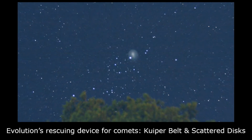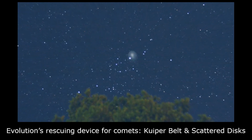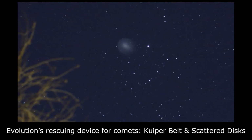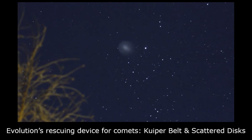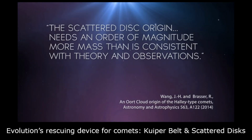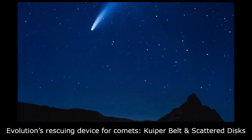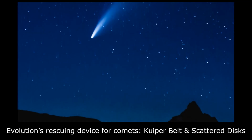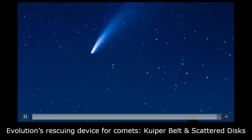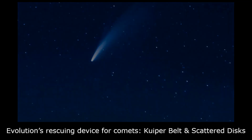But this doesn't work either. For the solar system to still have short-period comets after billions of years, the scattered disk has to have a certain amount of material in it, and observations show that this region of our solar system doesn't have it. In fact, it's insufficient by more than an order of magnitude. In other words, the scattered disk has less than 10% of the amount of mass required. So, astronomers who believe in billions of years can't explain how we can still see short-period comets today because they have no source that could keep supplying them.